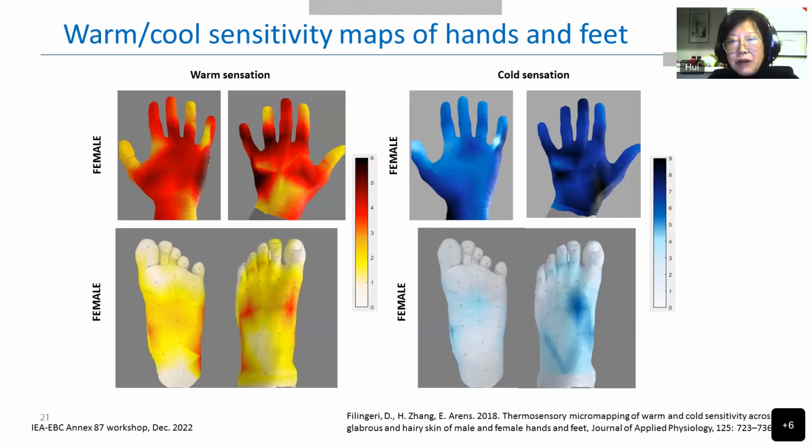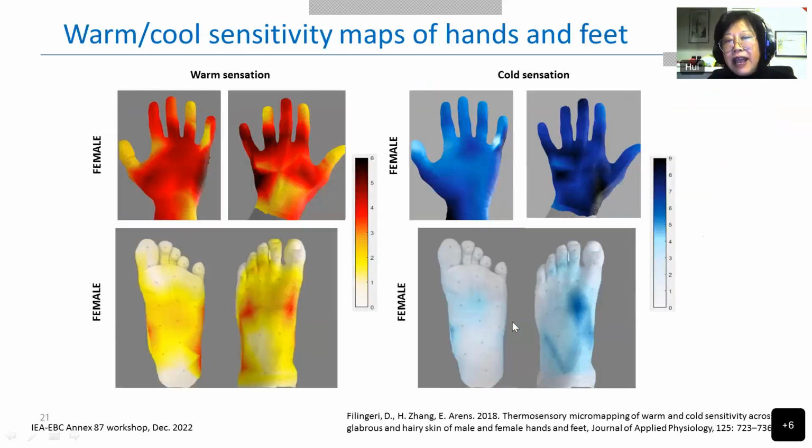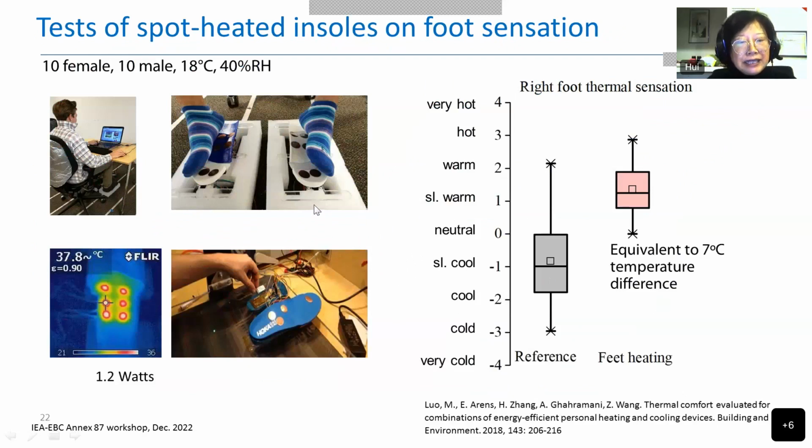So I ended up using a small physitemp stimulus applied to many parts of the feet and hand. And indeed, you can see in the feet, this is the mapping of the sensitivity. In the feet, the arch area and a little bit of the bottom of the toe have the feeling. So based on those sensitivity studies, I developed an insole. This insole was a special type, with a little bit of room in the shoes. I applied heating in the arch area and the toe area, using a total of only 1.2 watts.